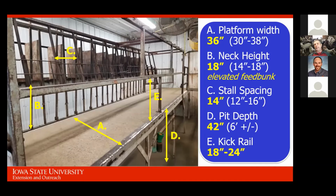So the bottom line is, when you take a look at platform width, so A there on the platform here is just how far do we want this platform to be. So usually it's around 3 feet, but I've seen them as low as 30 inches. Some get up even into that 40 inch range. So it really depends on the size of the goats. But you want to make sure that those back feet are actually pretty darn close to the back here, so it makes it a little bit easier for you to actually get up there and milk.